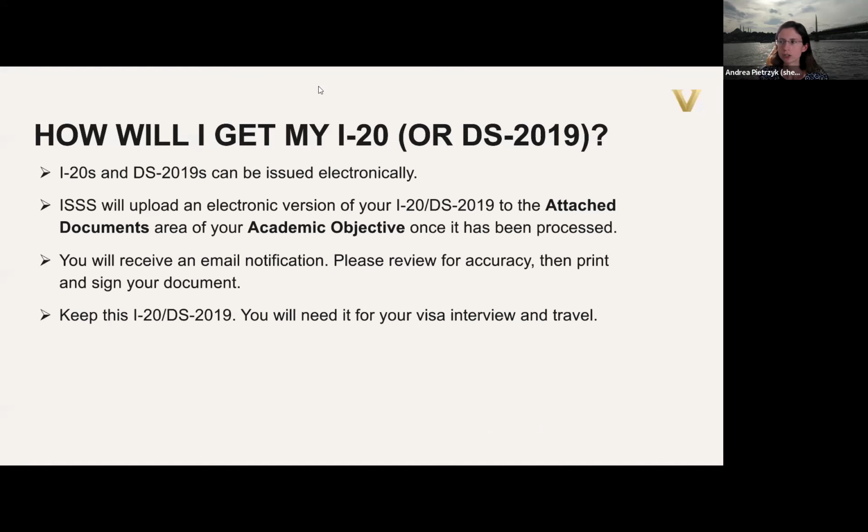Once your I-20 or DS 2019 is processed, you will get an email notification. We can now issue these documents electronically, although you will still have to print out the document. You can't just take your phone to the embassy and show it to the officer on your phone. You have to have the hard copy. So you'll need to print it, sign it, and keep it with you throughout the whole course of your program.